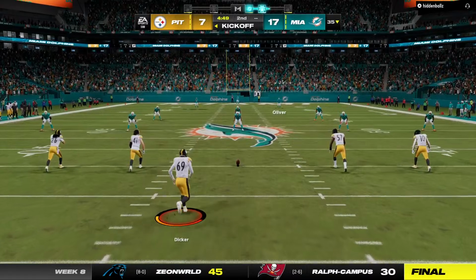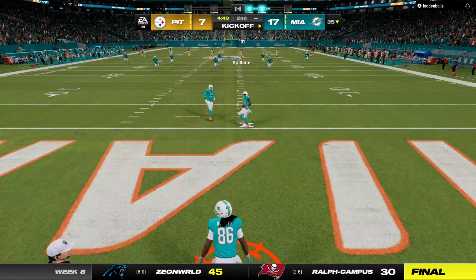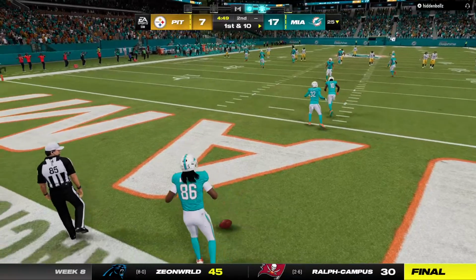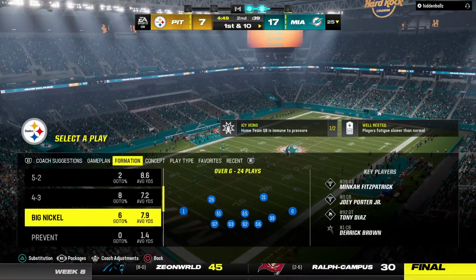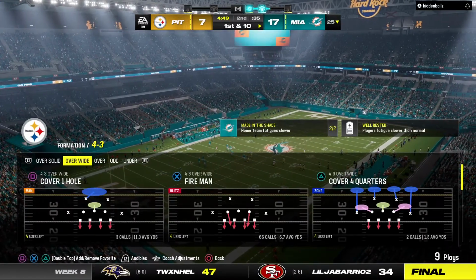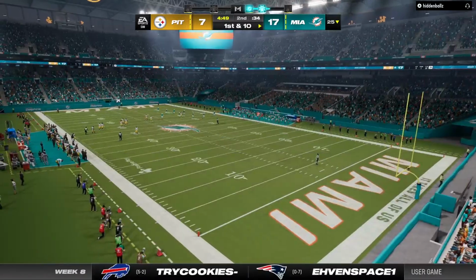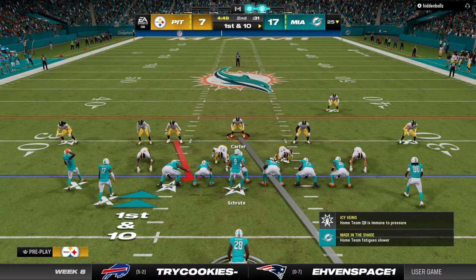So after the touchdown, here's Dicker out to kick this one off. First down Miami as they get set to start the drive.